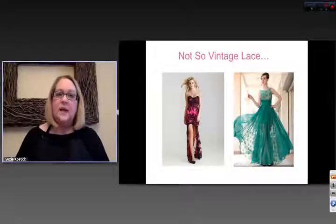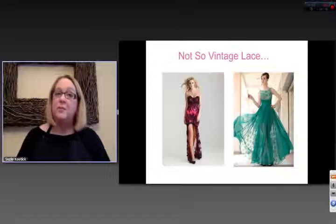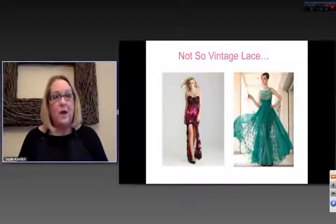Just because it says lace doesn't mean that it's old-fashioned or vintage. It's very updated. It's very trend-forward, but it's adding a texture and another layer to the dress. So we need to be able to repeat that in our corsages and boutonnieres by adding layers the same way that the lace adds to a fabric of the dress.